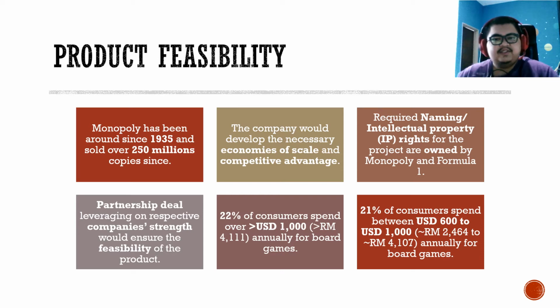And just to pull out some statistics, we found that 22% of consumers actually spend over $1,000 annually on board games, and 21% spend between $600 and $1,000 annually on board games. So what this shows is that there is a demand for it and people are willing to spend money on it. Given the capabilities of Formula One and Monopoly together, if they can create this product, they can definitely sell it, make the product feasible and make a profit in the future.